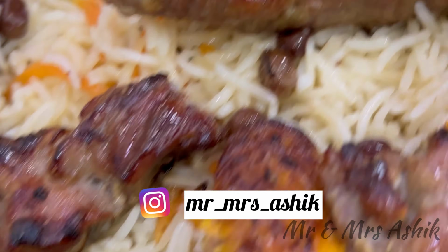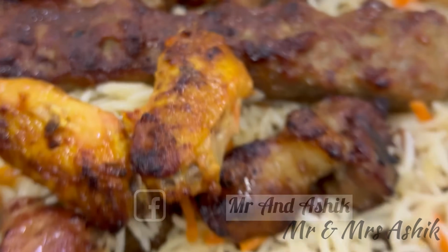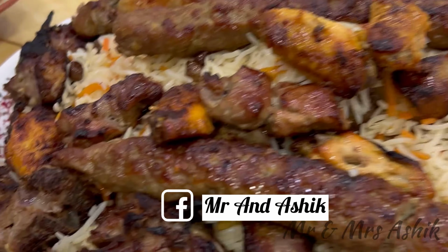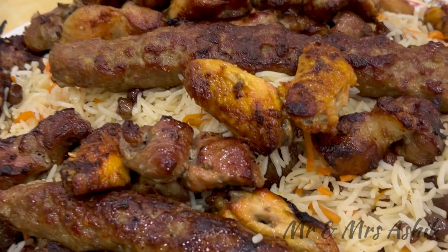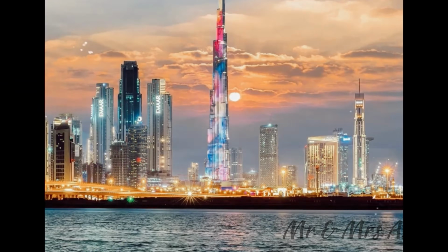Mr. Ashik left me at home and he went with his team to have lunch. He came to Al Kabab and Al Afghani restaurant. Let's see what he had. One, two, three.